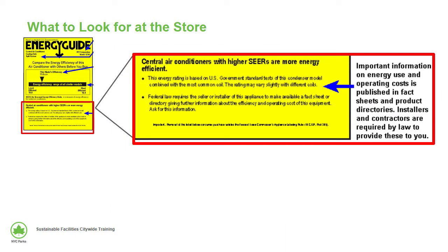The bottom gives you an estimate of the yearly operating cost for the equipment, including estimates for similar equipment. Note that these costs are based on national average cost of electricity. In New York City, your yearly cost will likely be higher due to higher electricity costs. It is important to know that federal law requires the seller or installer to make this information available to you at your request.